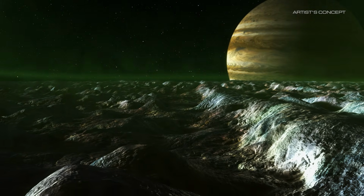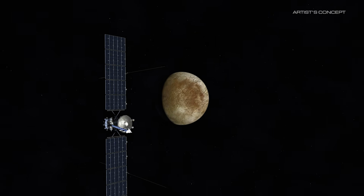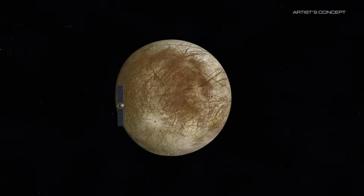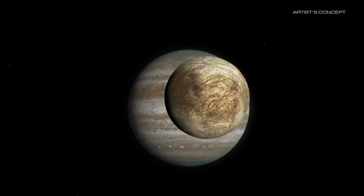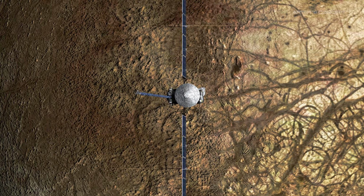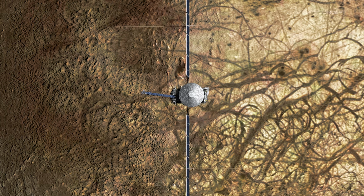Last but not least, we have a gravity experiment using the communication system of the spacecraft, and from that we can get essentially a map of the gravity field. We can get the shape, understand what's underneath, maybe even get some information on the depth of the ocean. It's really a sophisticated payload.